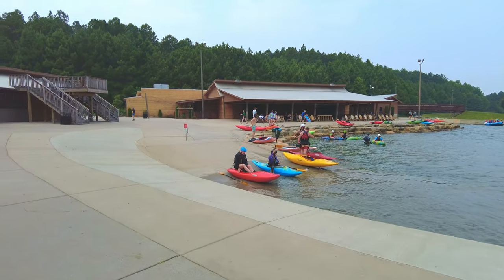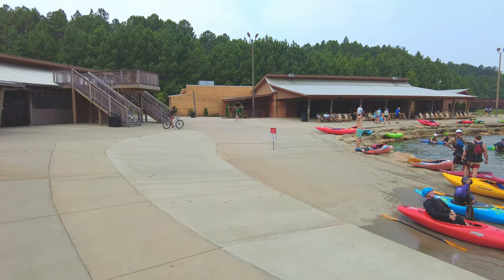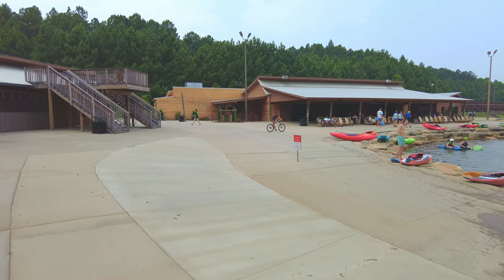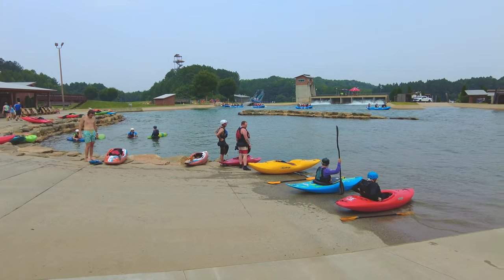We're going to get into the music again. Folks putting in here at the ramp.